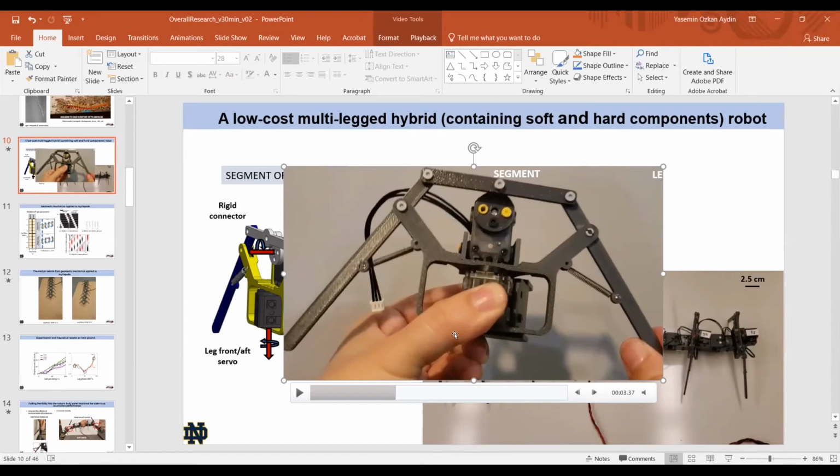My second question is regarding the type of control strategy which you have used in this locomotion. What kind of control strategy? Yeah, as I said, it's open loop control. You just send the position of the servos at each time step.